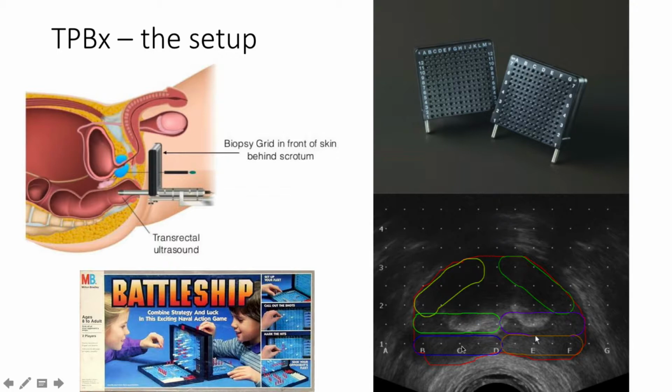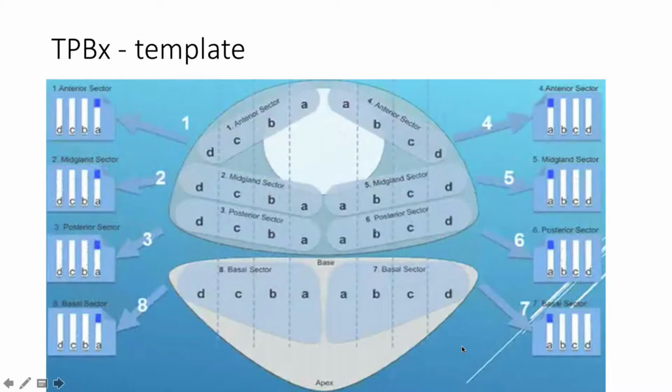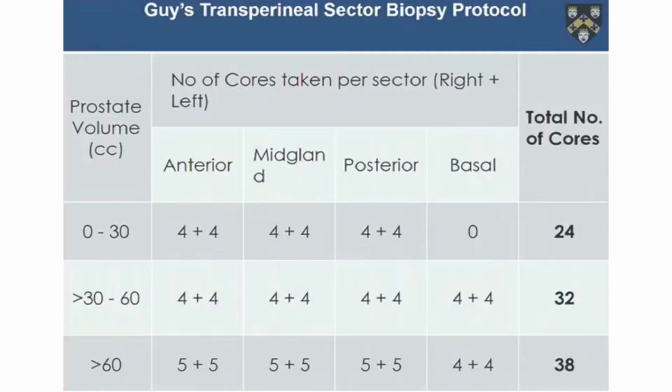So, some templates of transperineal biopsy. This is just a template from Guy's Hospital in the UK. And you can see that systematic overview of the cores they take. And in terms of numbers of cores, it depends on the prostate size. The larger your prostate, the more cores they take, for obvious reasons.